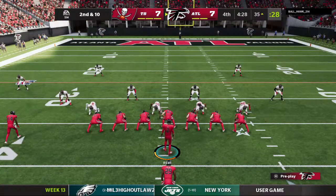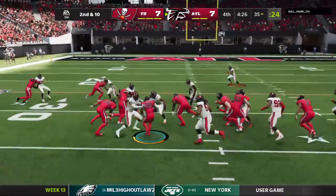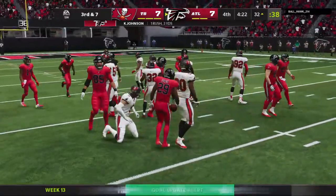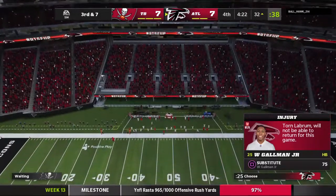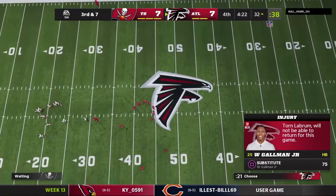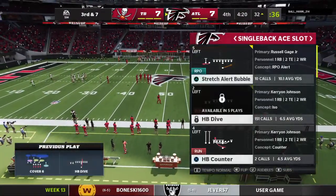Here's 2nd and 10 now from the 35. Now a handoff. Johnson. And not much running room. Down to the 32. He'll get only 3 there, so it leaves him with a 3rd and 7 ahead. Pretty good little 2-play sequence there. You force the incompletion, then a very short pickup. Yeah, now maybe you bring in an extra defensive back or 2 because you want to try and defend on 3rd down. They like to play those nickel or sub packages, don't they?